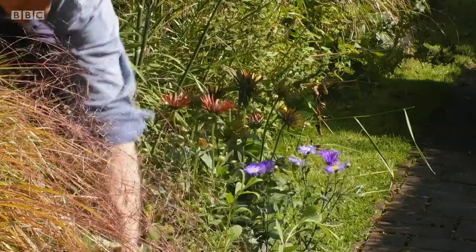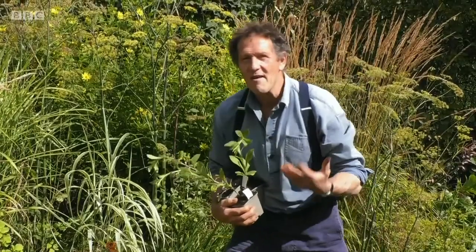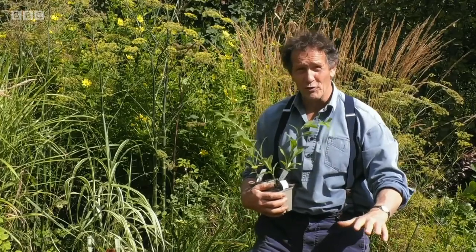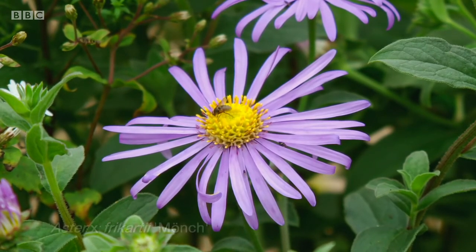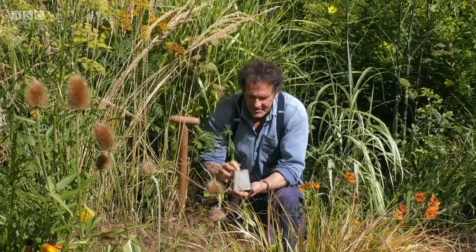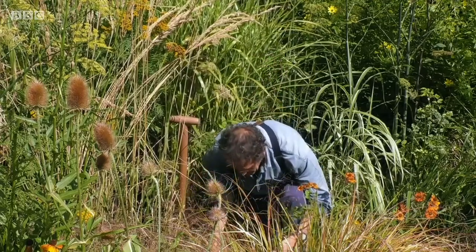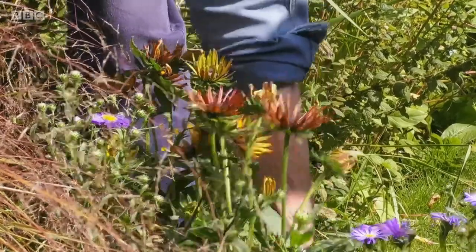Now, this is Aster frikartii Mönch. This is actually one of the very best asters you can grow. It grows to about 3-4 foot tall, will flower from the end of July into October, and as long as it gets some sunshine and some reasonable drainage, is a tough plant that will grow in any soil. And I'll just space them about 6 to 9 inches apart, and they will grow together to form one plant. Now, I'm going to plant this in front of the helenium.